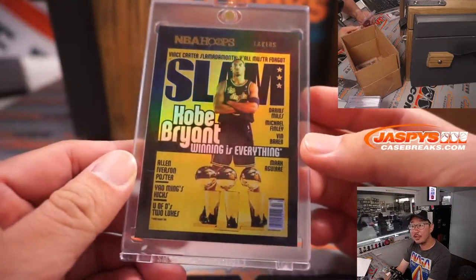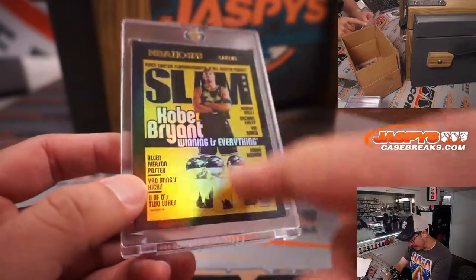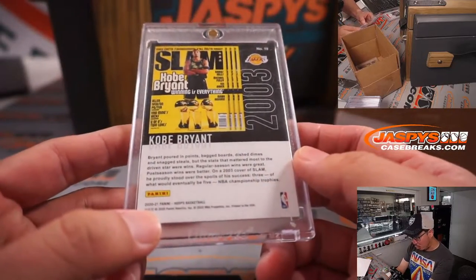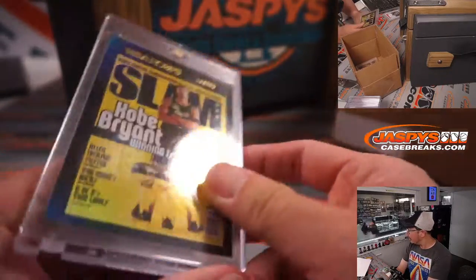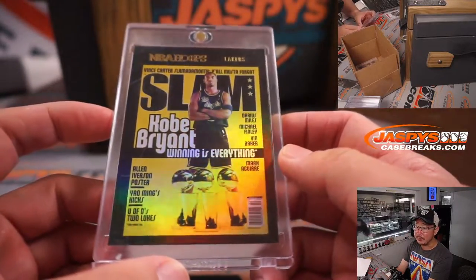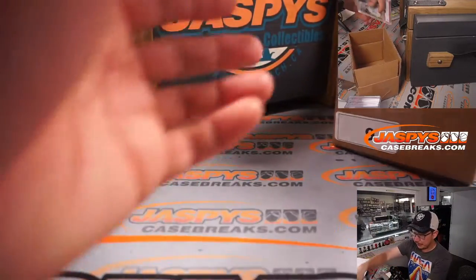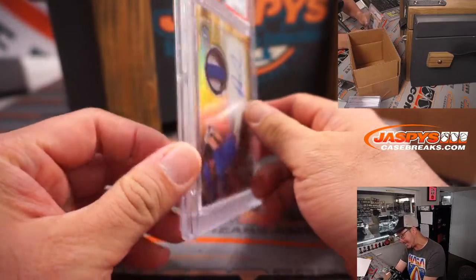Non-graded, that is Kobe. That's nice, with like the Slam Magazine cover kind of design here. What is this from? This is from 2021 Hoops Basketball. That's Martin with the letter B. B for Bryant. And the fourth and final card, another graded card, PSA 9.